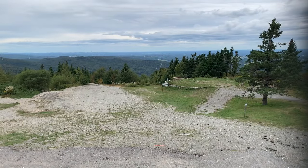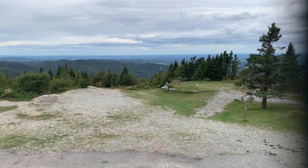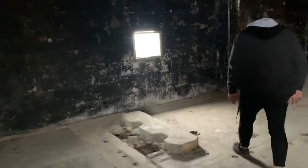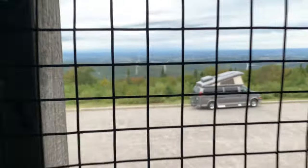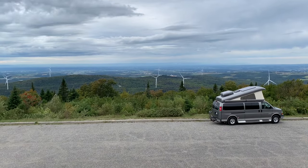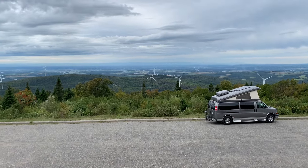So that's looking west. So si on regarde vers le ouest, on regarde vers le nord. And yes, this is an overlander spot. So people have camped here.